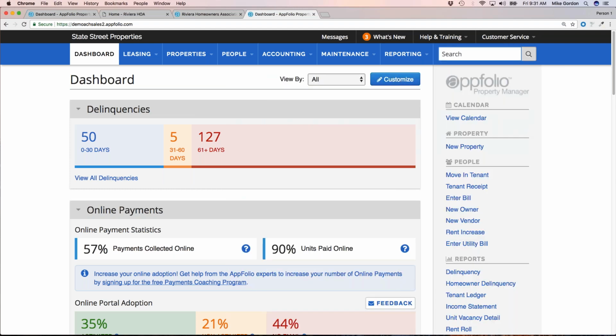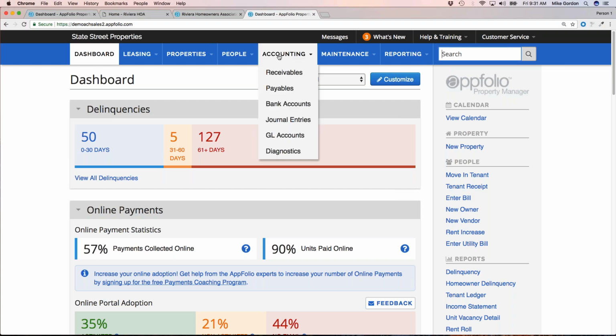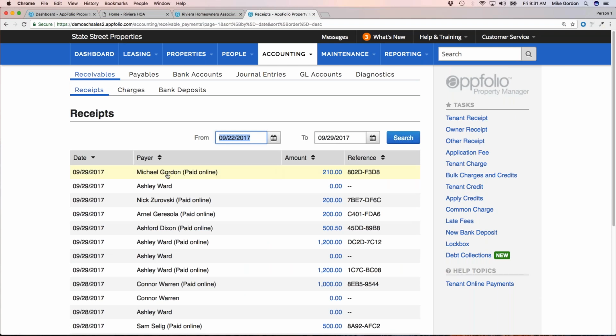You can type anything from names, phone numbers, email addresses, license plate numbers. It truly is a universal search. If you can type it, you can find it. What we're going to do is go over to accounting, and we're going to go to receivables. And within that, you're going to see my payment right there at the top.